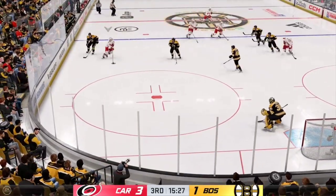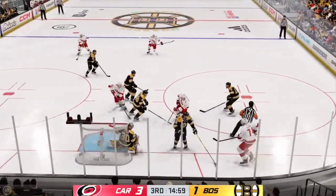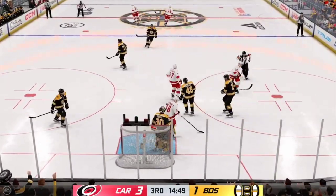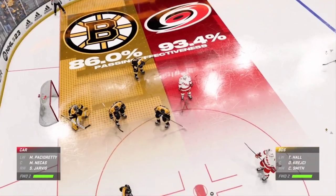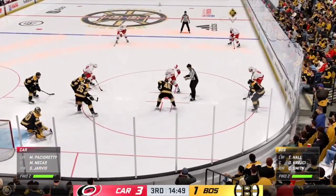Nice zone entry from the right side. Shuts him down. Taken along the wall by Slavin. Oh, turns it aside once again. You never want to leave the rebound, but if you do, you got to clean up your own mess. One save, two saves, and that thing's out of danger. More than half the period left to play. 3-1 is where we're sitting.